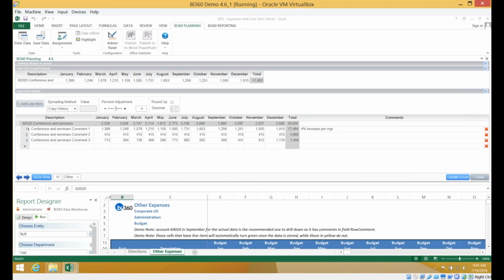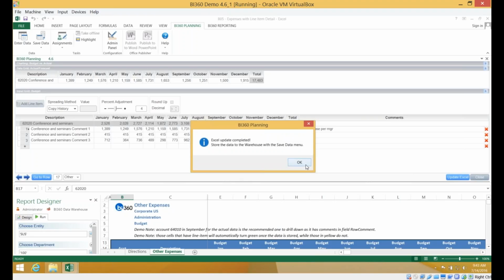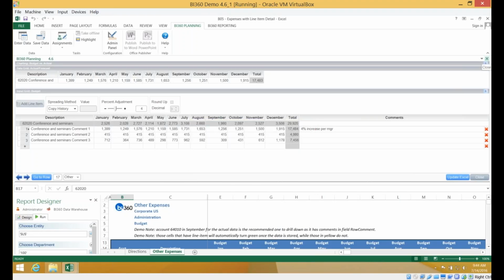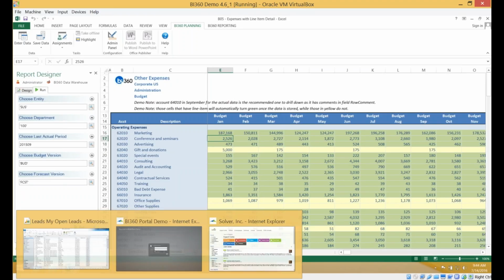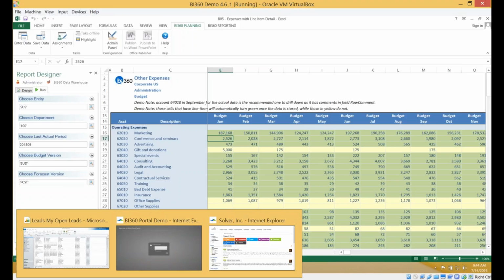And it lets us know that it is now updated Excel. Great, we can close this, for example. And now this new data with comments are entered. Okay, that's just a small slice of a budgeting process when you do it in Excel. Great. Let's keep moving and look at some other interesting things that you should be aware of.